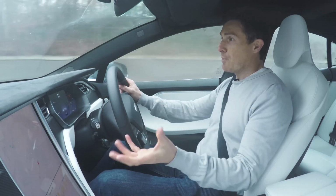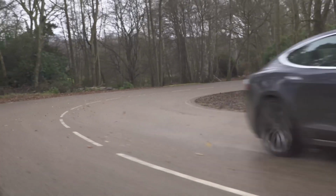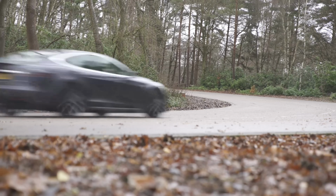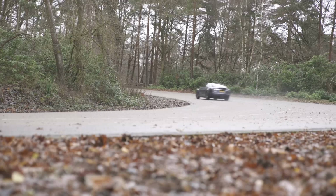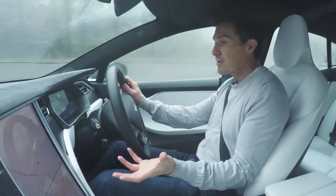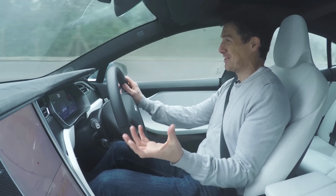So there's loads of grip, especially from this four-wheel drive version. And because the batteries are mounted low in the car, the centre of gravity is good, so it doesn't roll about in the corners. The steering's sharp as well, but it doesn't have much feel to it. But then this isn't supposed to be a sports car, is it really? It just has the performance of one.